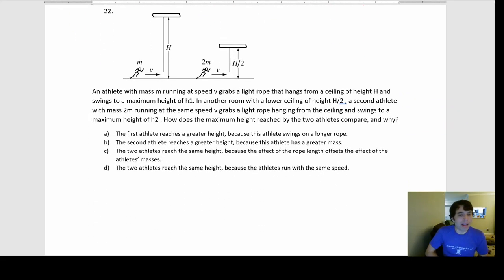Similar problem. An athlete with mass M running at speed V grabs a light rope that hangs from a ceiling of height H and swings to a maximum height of H1. In another room with a lower ceiling of height H divided by 2, a second athlete with mass 2M, so again twice the mass, it's very similar to the previous problem if you haven't noticed, running at the same speed V, grabs a light rope hanging from the ceiling and swings to a maximum height of H2. How does the maximum height reached for the two athletes compare and why?